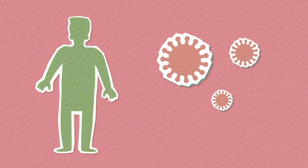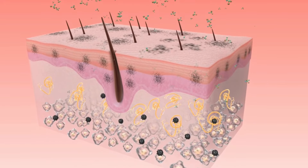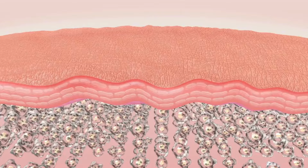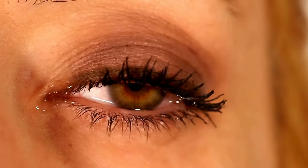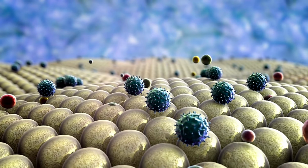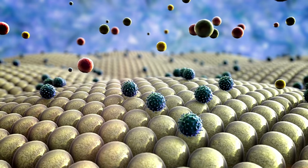Let's break it down. First up, we have our innate immune system. This is the body's first line of defense. Think of it like a castle wall. Our skin, mucous membranes, and even tears act as barriers, preventing invaders from getting inside. But what happens when these barriers are breached? That's when our immune system goes into high gear.